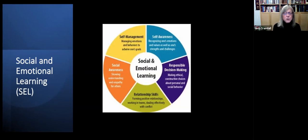The third is social awareness, which is being able to understand others, recognize diversity, actually feel empathy or sympathy for others. Relationship skills, which are forming positive relationships, being able to work in teams. We know that being able to collaborate and communicate, those 2 skills are critically important, not only to be successful in school, but also increasingly in all of our careers and employment. They need to learn to deal effectively with conflict.